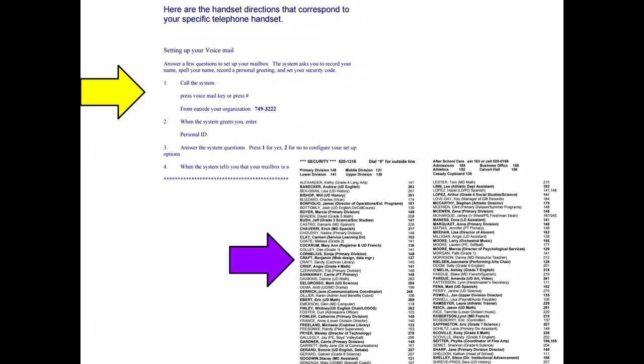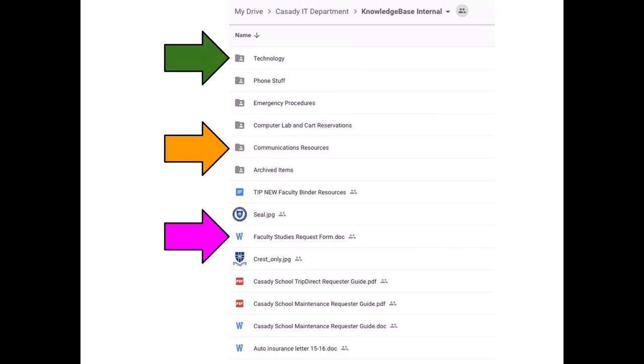This is an example of some of those documents, so getting a hold of the instructions for voicemail and also our one-page printed phone list. Those are good documents to access and be able to print from that folder. In addition to phone stuff, we've got a folder for technology resources, communications resources, faculty studies request forms, and other things. Inside communications resources, that's where you're going to find our logos and PowerPoint slides if you'd like to use the templates that the communications department has provided.